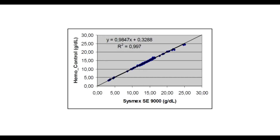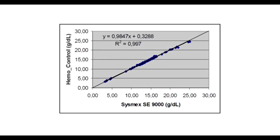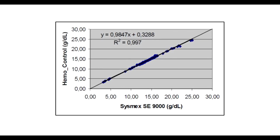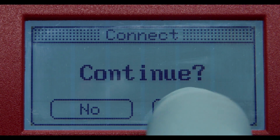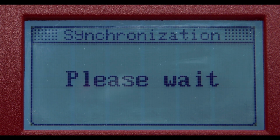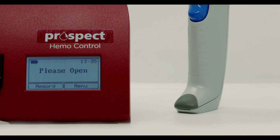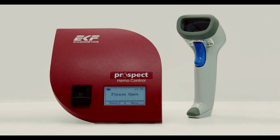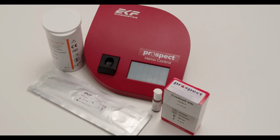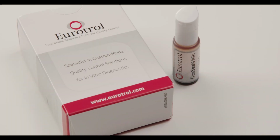way. The Prospect Hemo Control is calibrated to the ICSH reference method and utilizes the spectrophotometric azide methemoglobin method. Effective data handling is ensured by allowing up to 4,000 patient results to be stored on the analyzer and with easy connection to any computer via the USB port. The analyzer can also be upgraded to include additional data management functions like barcode identification of patients and operators. To facilitate a strong QC protocol, the device will also store an extra 500 QC results.